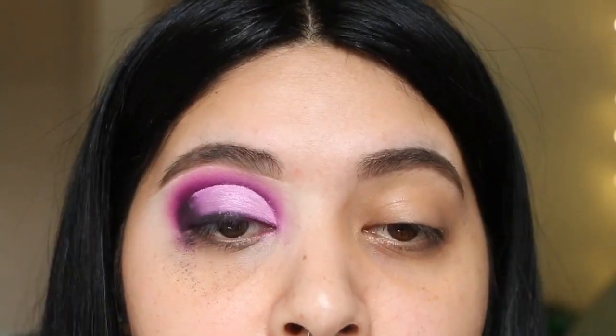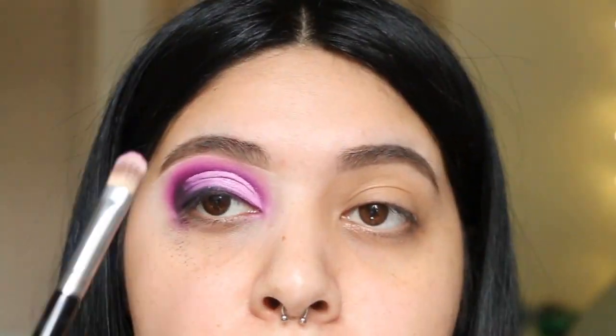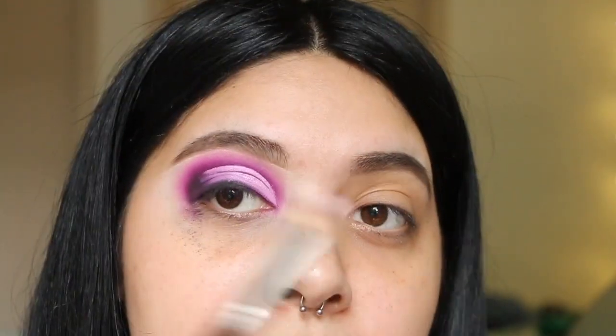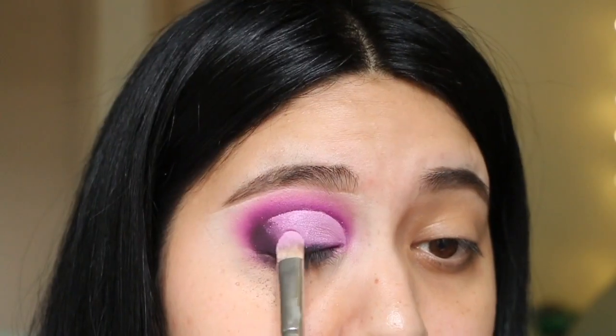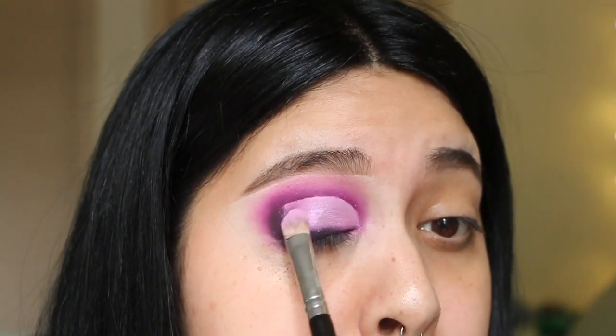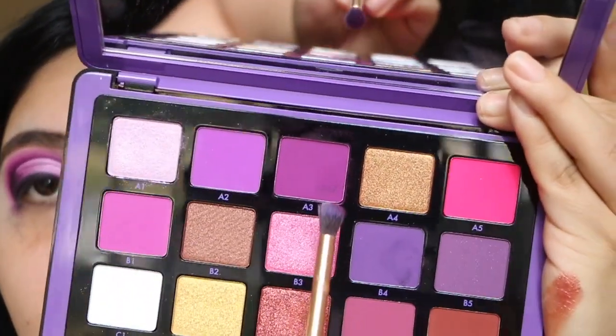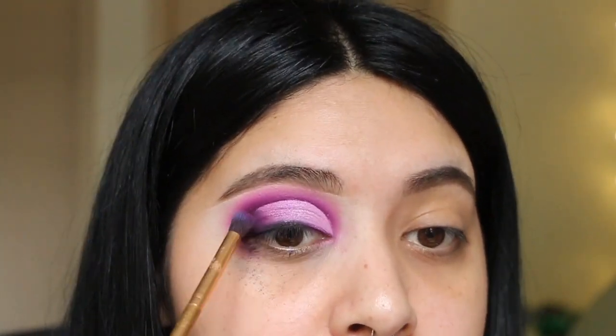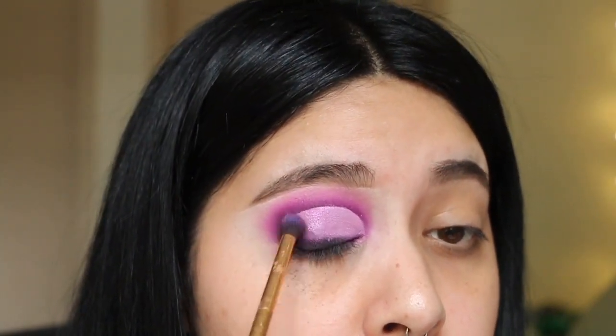So I'm packing that baby pink shade onto my lid. Towards the end of that crease, I'm going to be applying the other pink shimmery shade. So now I'm taking a little bit of that shade that we used in the crease, this one right here, and I'm going to be blending a tiny bit of that right here on the outer corner.